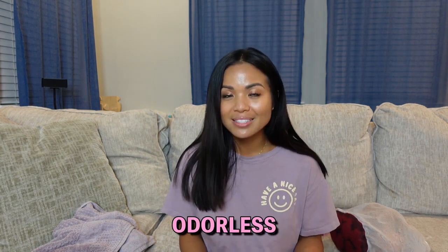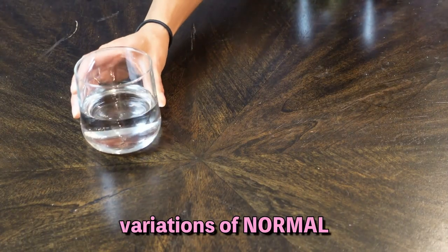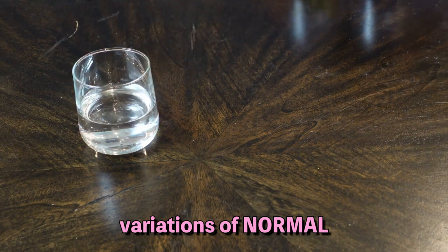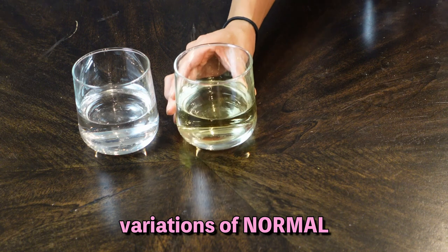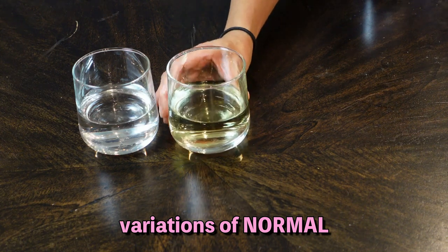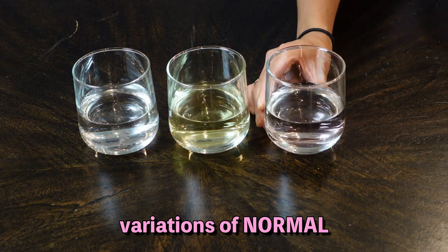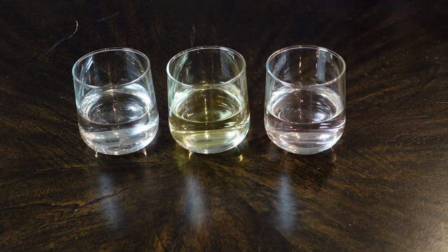What does it smell like? Typically, amniotic fluid is odorless and maybe slightly sweet. So now I want to go over a few variations of what normal and not normal look like. So the first one I want to show you is what normal amniotic fluid looks like: thin, clear, and odorless. Second variation of normal is thin, slightly yellow tinged. And the third variation of normal is thin and slightly pink.